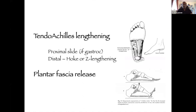if you're going for a meal and you're more hungry, you may add a side dish to it. Certainly, you may want to do a tendo-Achilles lengthening if you feel that the gastrosoleus complex is too tight. Very, very rarely, I've never done it in my own career, you may need to release the plantar fascia.